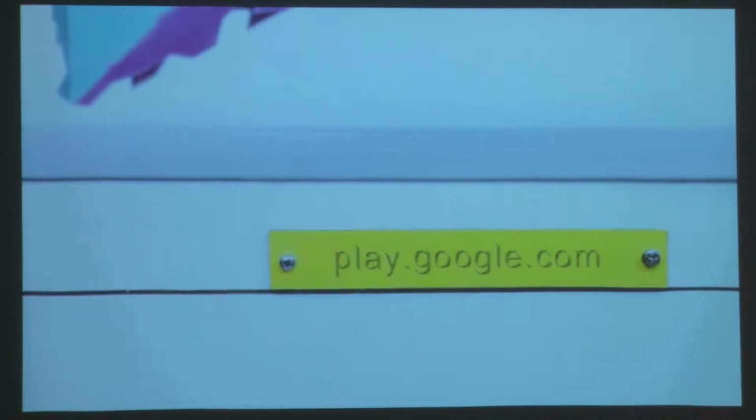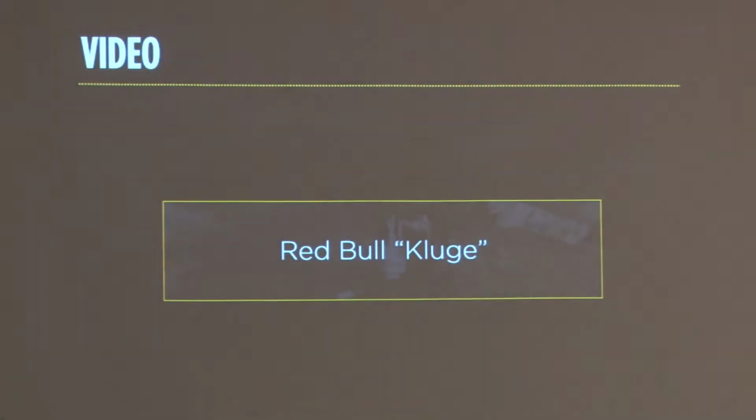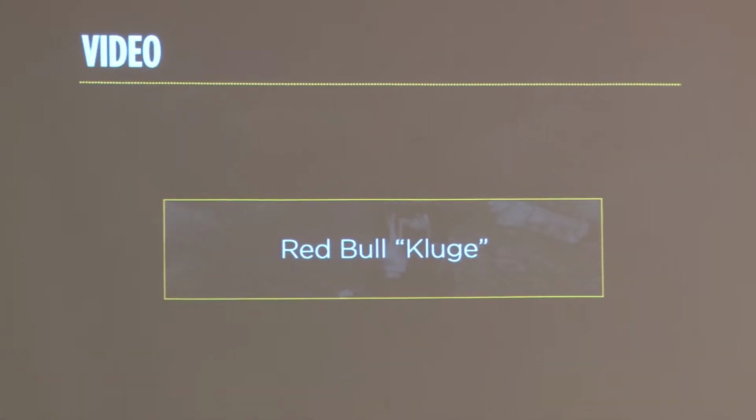You want to talk about math? That one made my head spin. Red Bull asked us to do a Rube Goldberg machine, but they gave us 16 acres and 11 elite athletes to play with. And so this is what we came up with.